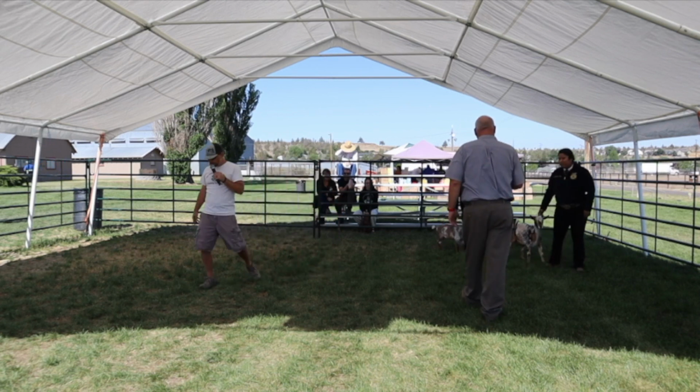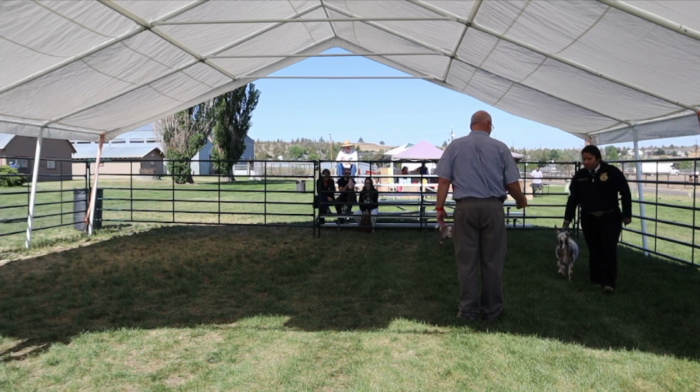Okay, this is a doe with production, Nigerian dwarf.